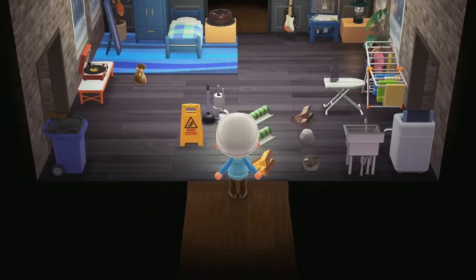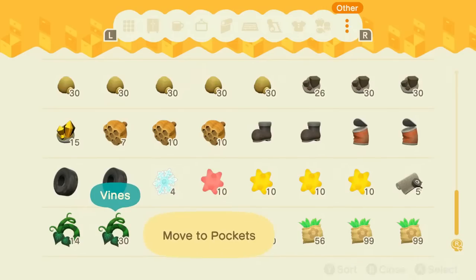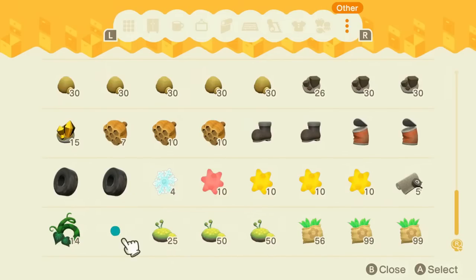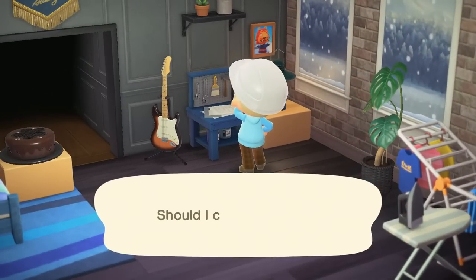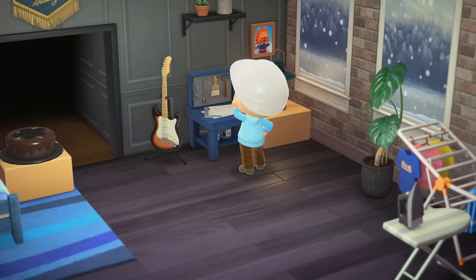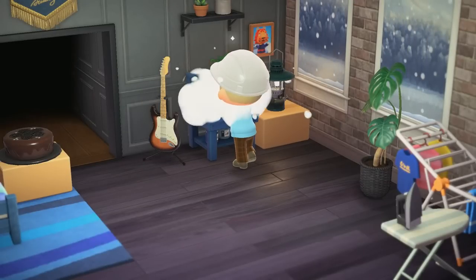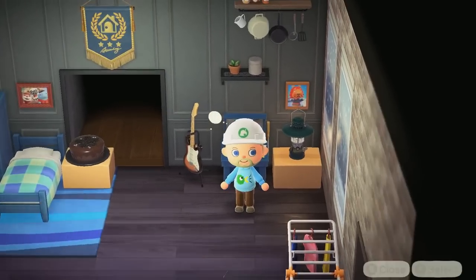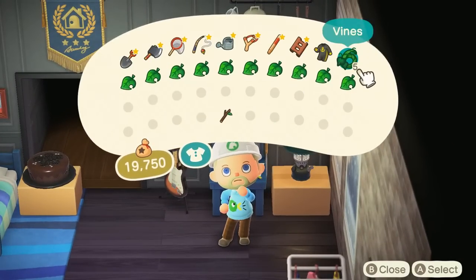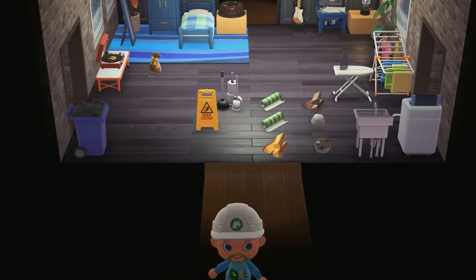Okay, now it's finished. Ooh. I think that's only enough for one, but that's okay. Let's do it. Giant vine. I hope this is worth a lot. I'm going to sell the giant vine by itself at first just to see what they give me for it.